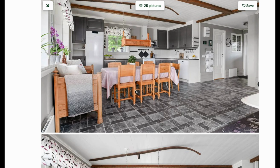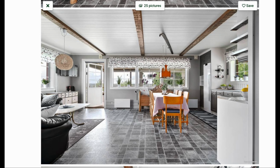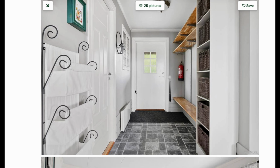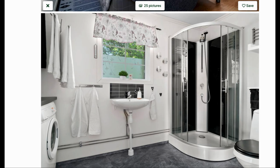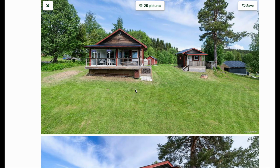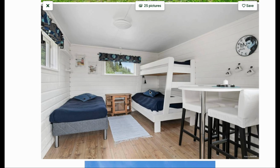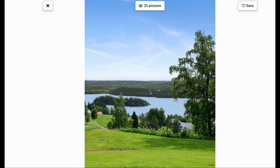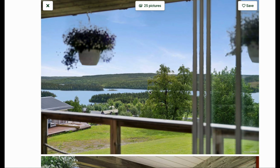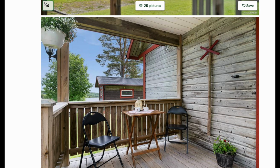That's the kitchen and dining area. It's quite big, and the living room together, so it's like one big room. You can hang out there. Hallway, lots of storage, and here's the bedroom and the bathroom. So that's about it. But they do have a little house here as well. Let's see, it is a guest house as well, so you can have more than a couple living there over the summer, for example. A beautiful, beautiful view. I love this little wooden house.